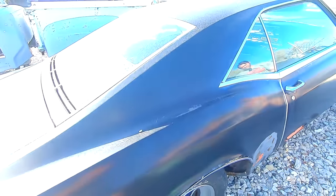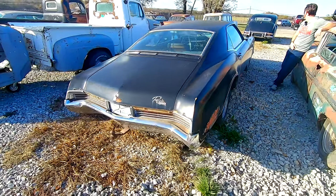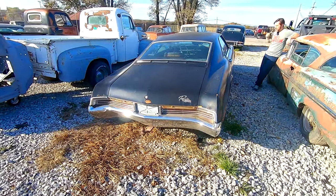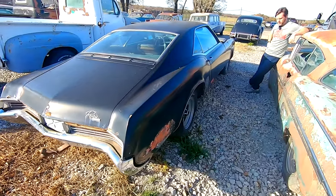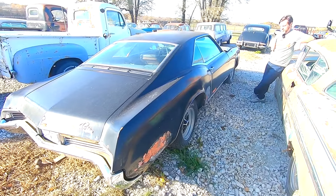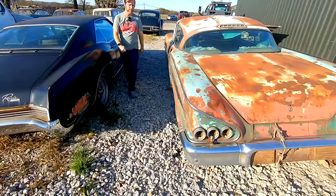I'm not 100% for sure where this car came from or really anything about it. I know we did not get it at the same time. This one's been around a lot longer than the other one, but I don't know exactly where he got it. Fair enough. '58 Impala. Very iconic.